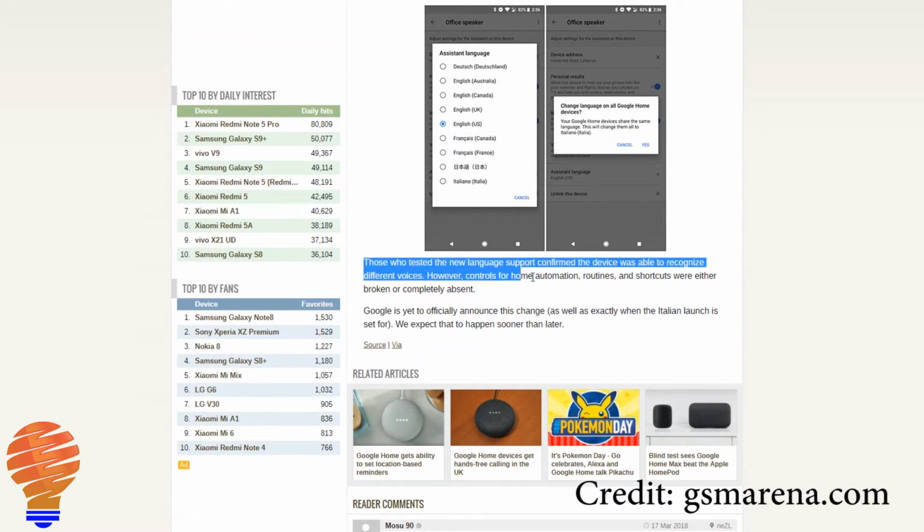So I think that's a bit of a prelude to those devices actually going on sale in Italy. But there you go. If you speak Italian, you could now have an Italian conversation with Google Home.